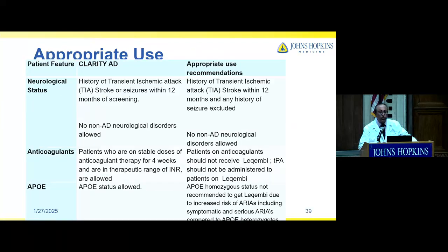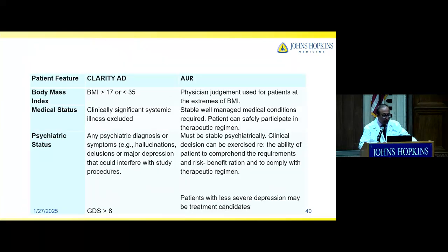And anyone who has had a TIA within the last 12 months, we recommend not to get the treatment. And anyone on anticoagulants will be excluded. ApoE4 homozygous is excluded. In general, anyone with severe depression, anxiety, or psychosis.